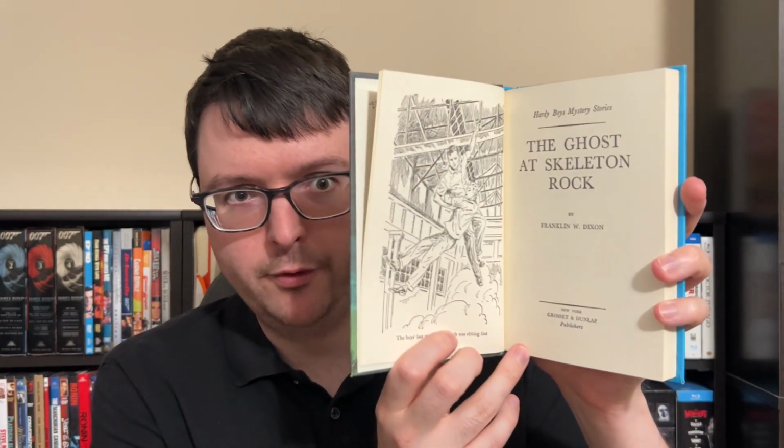And then here is from the same time period, probably the same person had traded these in, a copy of 37, The Ghost at Skeleton Rock, with the beautiful revised art painting, and then the same later 70s design, but the condition is phenomenal on these. I'm pretty sure that these last 2 were unread.